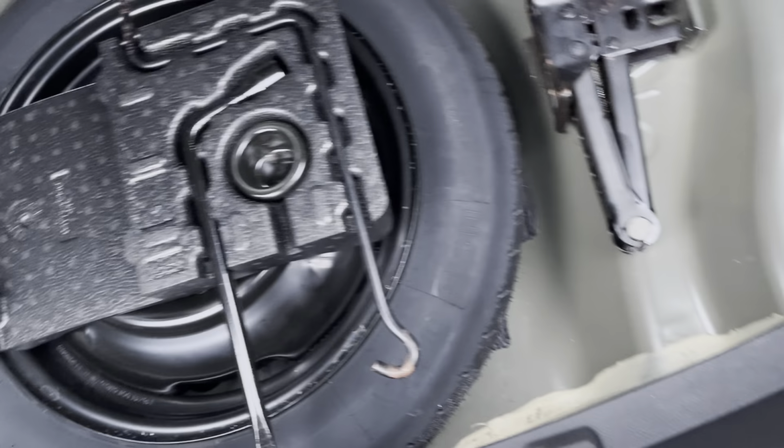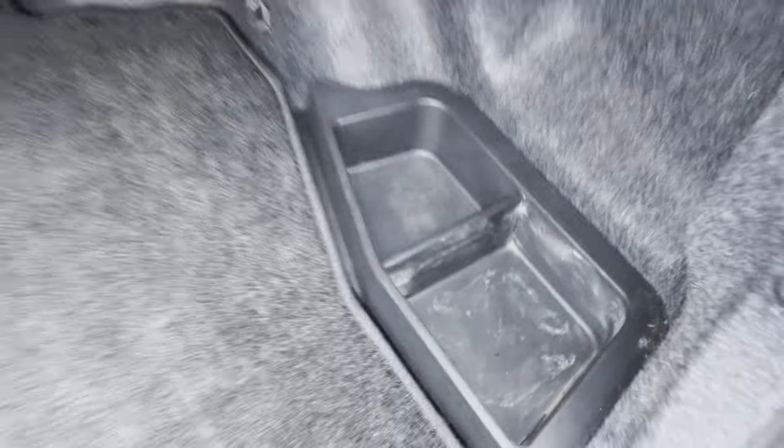Let's see what we got down below. Spare tire, tools, jack. Doesn't appear like it's been used. Very clean and nice down here. Little tray on the side to hold some things from sliding around.